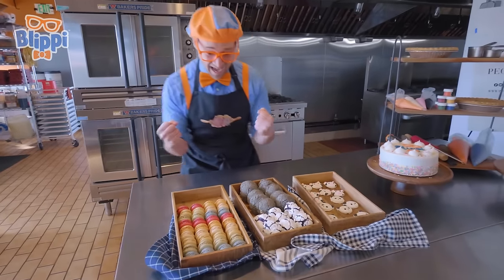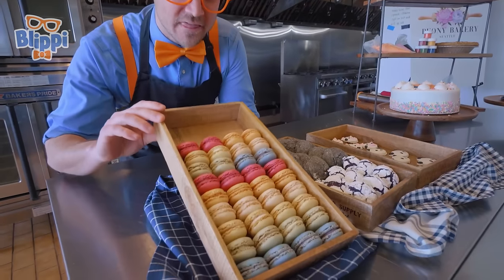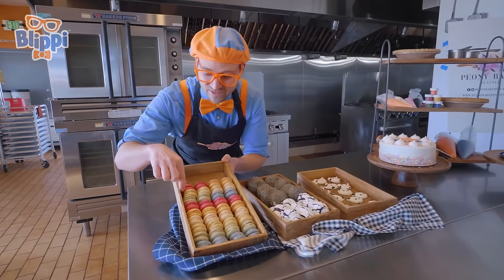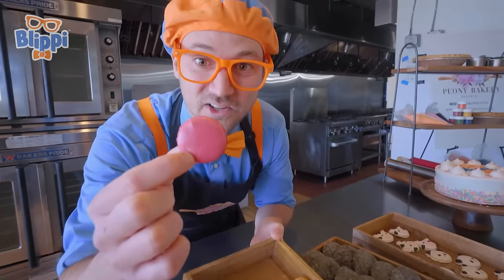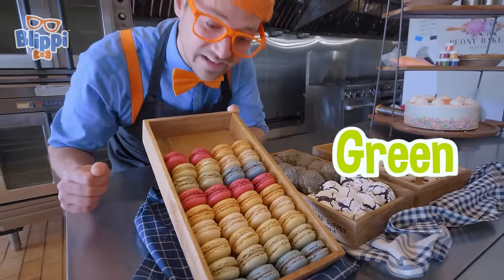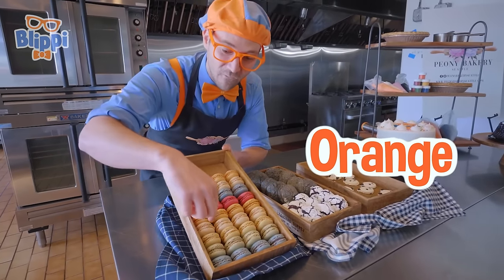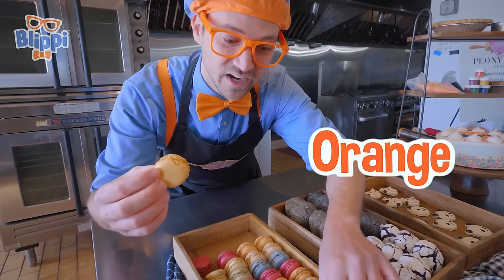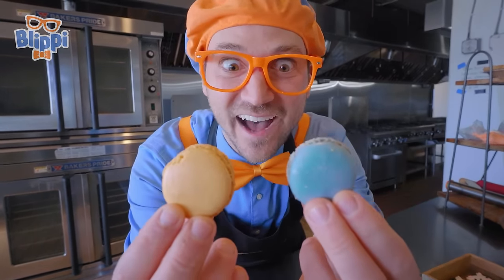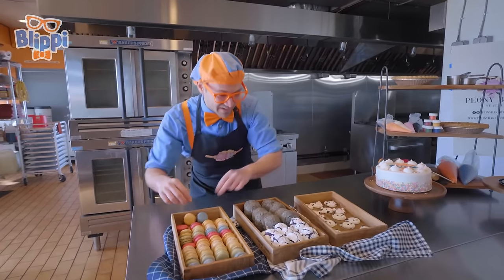Yum! Look at these sweet treats. Wow! So yummy! Look at this one! This one is the color red. Looks like we have some green, and some blue, and some orange. Look! I'll grab an orange and a blue. My two favorite colors! I'll eat these later.